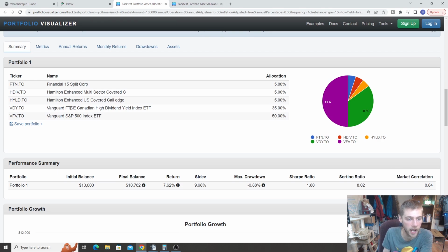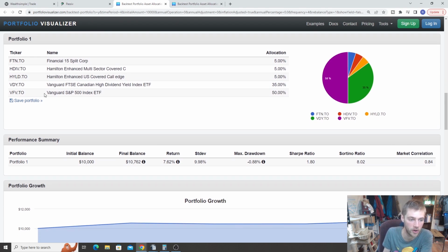But here we can see the basic allocation that we're looking for her portfolio. We want 50% or so to be in VFV, and these aren't hard numbers; we'll figure it out as we go. We want 35% in VDY. My fiance does like dividend investing. She likes the idea of getting dividends plus growth, so having a high exposure to VDY, we like that. It makes sense at 35%.